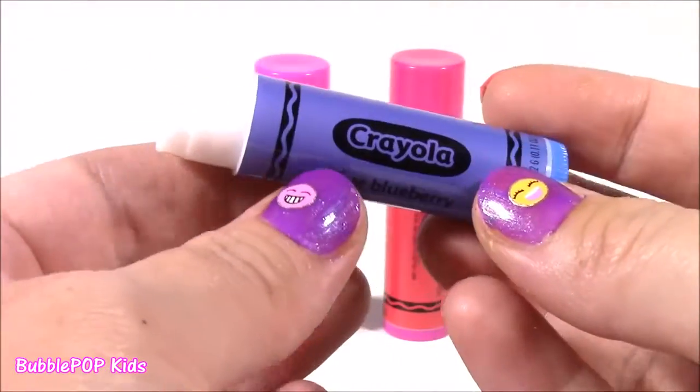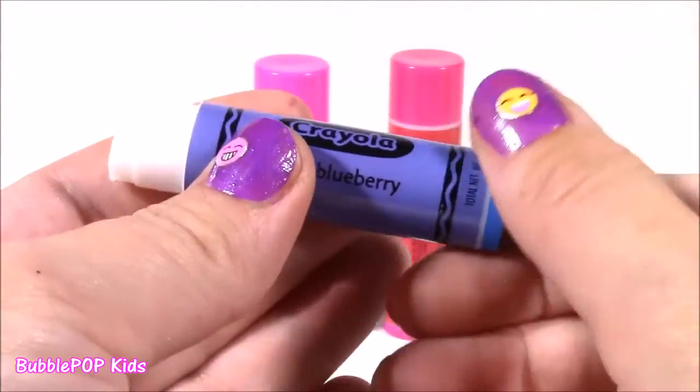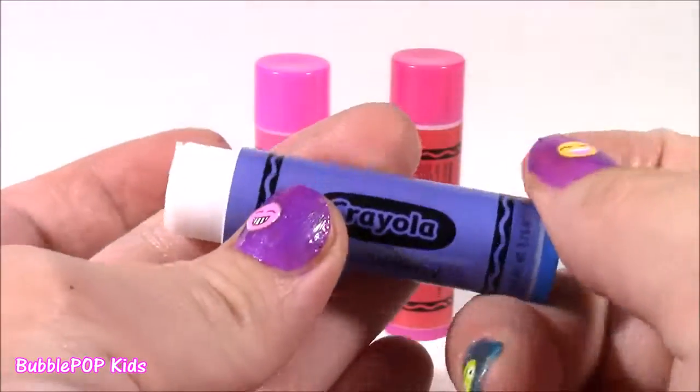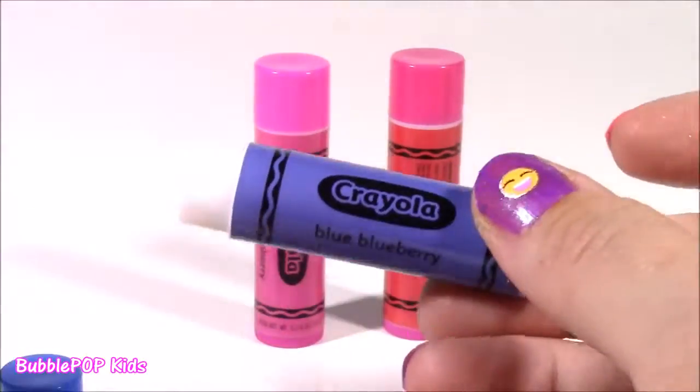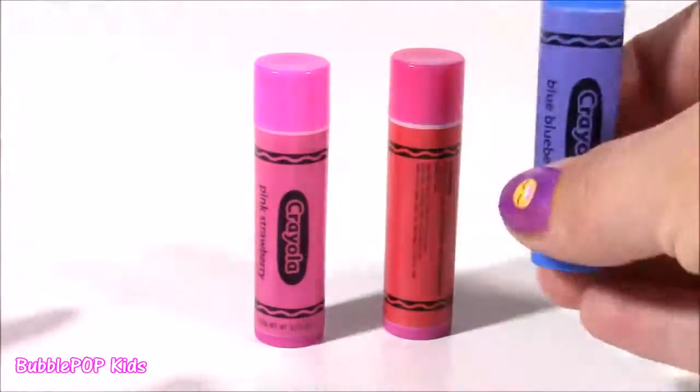And this may be without color, but it smells so, so strong. A blueberry has such a strong scent. I love it. And it's just gonna give you just a clear lip, just like a regular chapstick. Put some on my lips. Really good. Smells like a blueberry muffin.